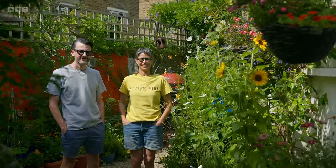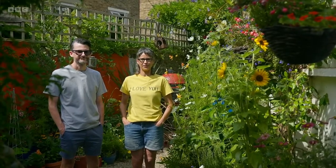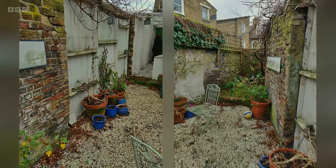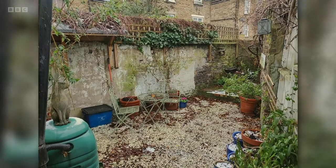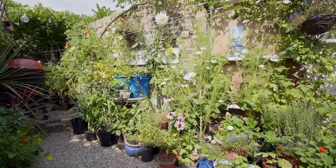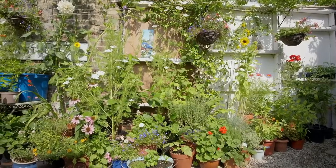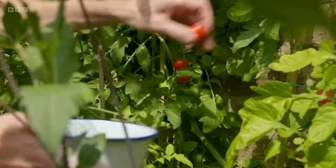Hello, I'm Jen. And I'm Glenn. Welcome to our garden in sunny Peckham. We moved to this house in early 2019, and one of the first things we did was get to work on the garden. Even though it's a really strange shape and north-facing, it does somehow manage to capture so much of the day's sun. We don't have any garden beds, it's all pots and containers.